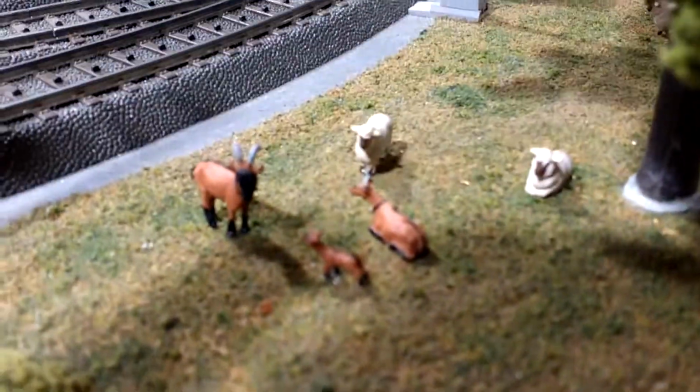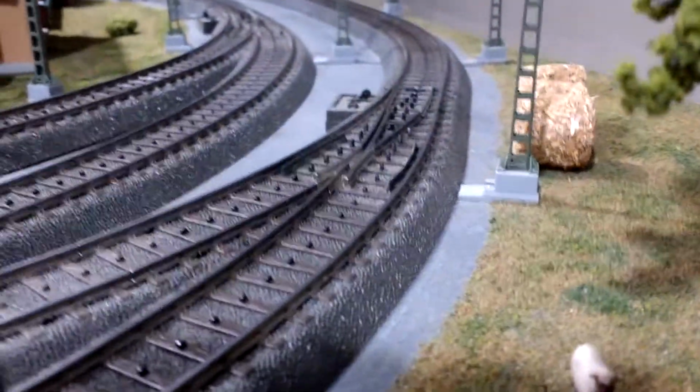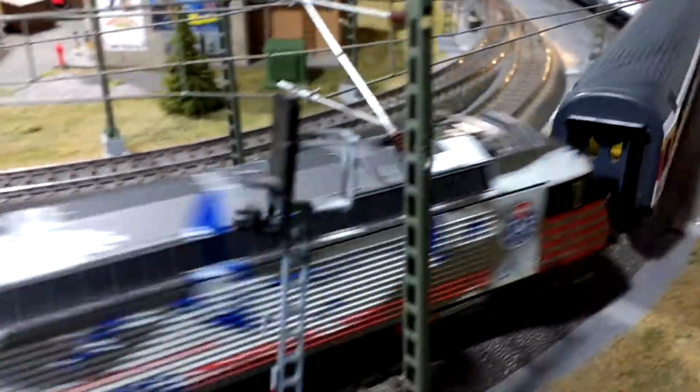Oh, but what else is going on the layout today? Oh my goodness, it looks like there's a goat and some sheep. And if you look in the background, it looks like there's some hay to feed them. Wow. Oh, and here comes the train, I can hear it. There it goes. Wow, and there goes all those people.